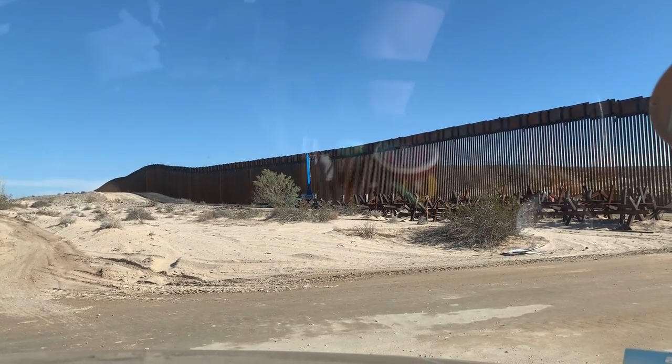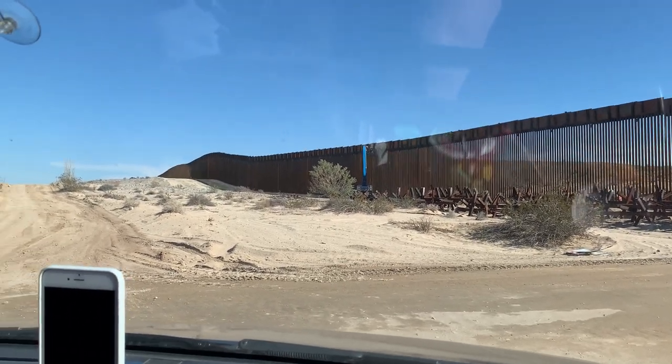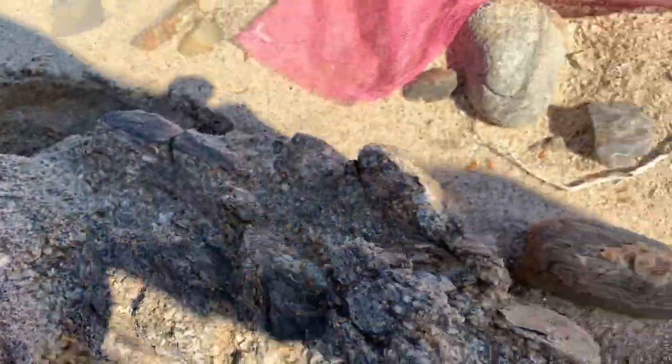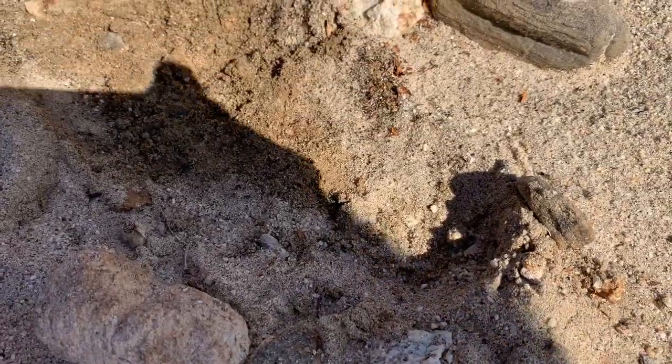Let's go talk to that guy up there. See, there's a road right here. Ask him if we can go up that way. Because that looks like the place we want to go. Bunch of termites down here under this rock.